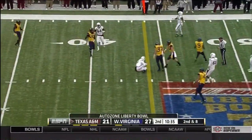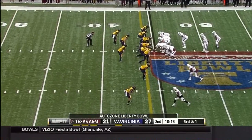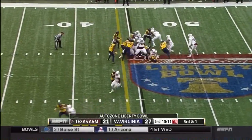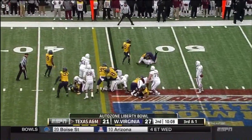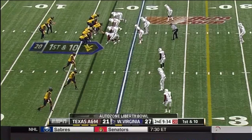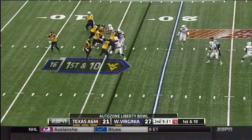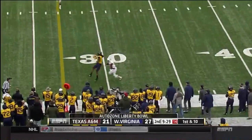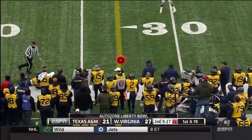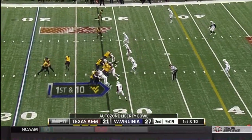Allen takes off, slides ahead, left it short. Run game really struggled for Texas A&M down the stretch in the season as Trey Williams is slammed down by Mark. Hagan is the interim defensive coordinator today. He's tried to simplify things for these Aggies on defense. That's a catch for Kevin White. And be tacklers when the opportunity comes.